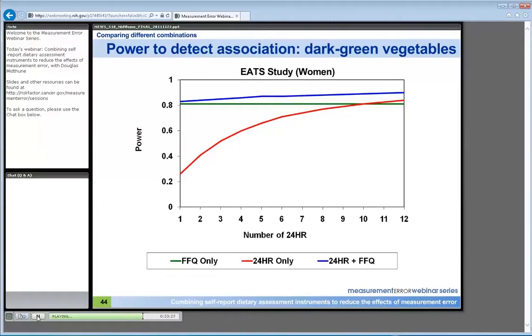So this graph shows the power to detect associations for dark green vegetables. We see that a single FFQ gives you over 80% power to detect the association, compared to 90% power for the FFQ plus 12 24-hour recalls. So adding 12 24-hour recalls only increases the power by about 10%. The power for a single 24-hour recall, as we can see here, is quite low. And it takes about 10 24-hour recalls to have the same power as a single FFQ.